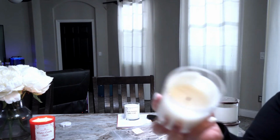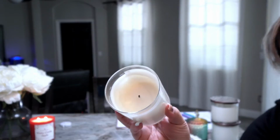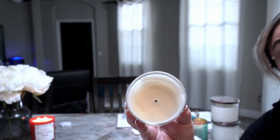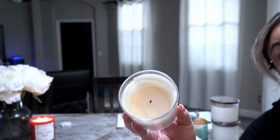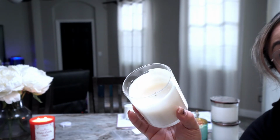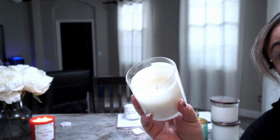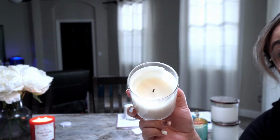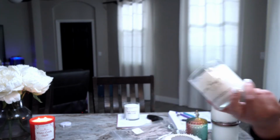Since I'm all the way over here, I have to walk over and show you. Do you see how that candle looks? All that wax on the side. This candle tunneled. This is actually an Eco 8, and this is how I burned it single-wicked. See all that wax there? This candle tunneled. That's what tunneling is.